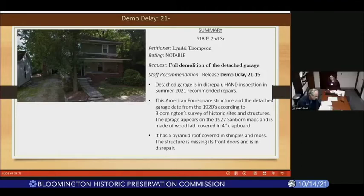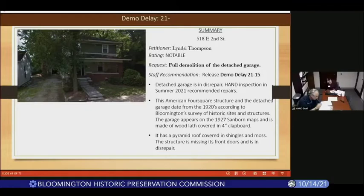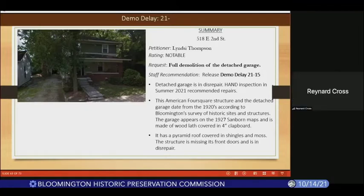Matt? I am not going to worry about a small garage like this with nothing particularly special about it, in the back of the house and barely visible from the street. So I would support releasing the delay. Bernard? I support releasing the delay. Duncan?